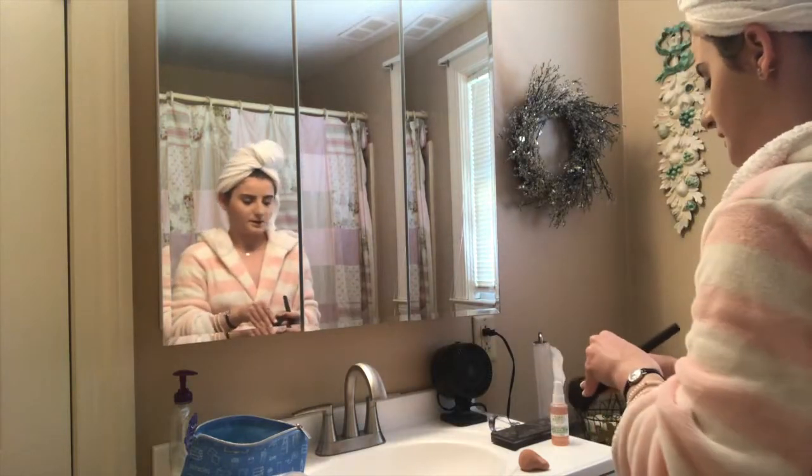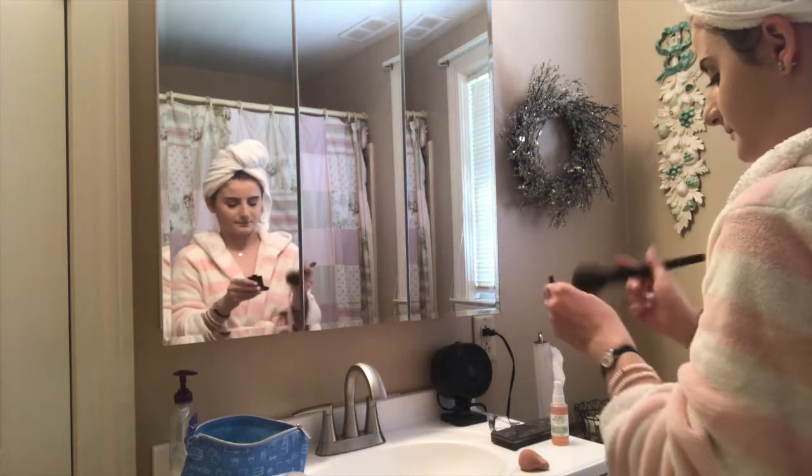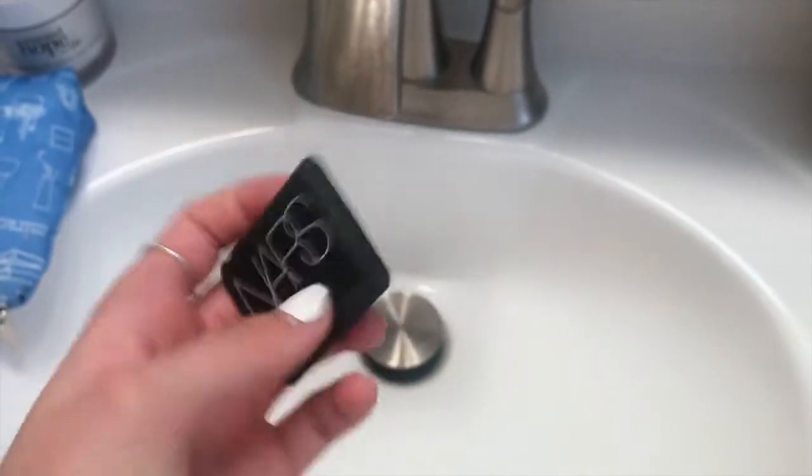And then for my blush, I use my birthday gift that I got from Ulta, and it is the NARS blush in the color Orgasm.